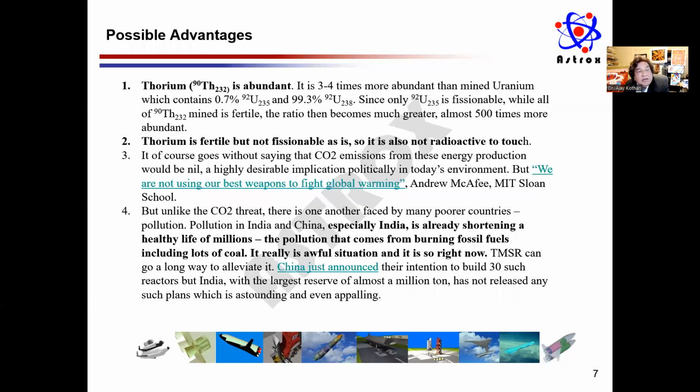All right, let's talk about the possible advantages of this molten salt reactor in general. Thorium is abundant, and it is 3 to 4 times more abundant than mined uranium. Mined uranium consists of 99.3% uranium-238 and 0.7% uranium-235. Uranium-235 is the only one that is fissionable. 238 is not. So if you just multiply and divide those numbers, you realize that the thorium, all of it, is fertile, and so all of it becomes fissionable as U233. That makes it almost 400 to 500 times more abundant than uranium.